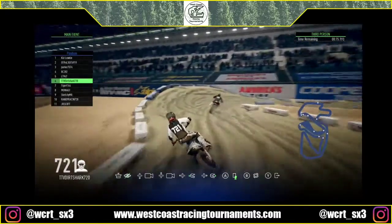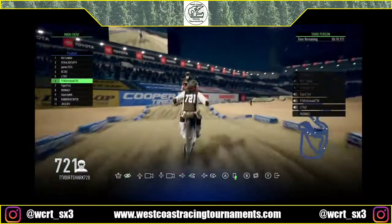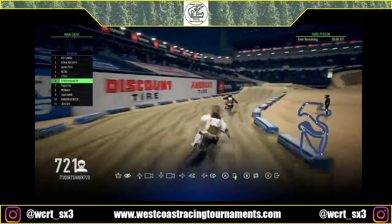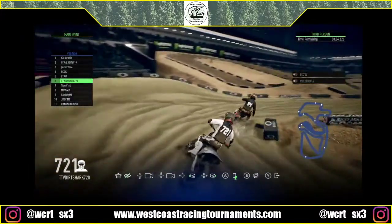His first lap was really chaotic. A lot of guys banging bars with each other, going back and forth. Both of those guys getting that seat balance line out of that section.